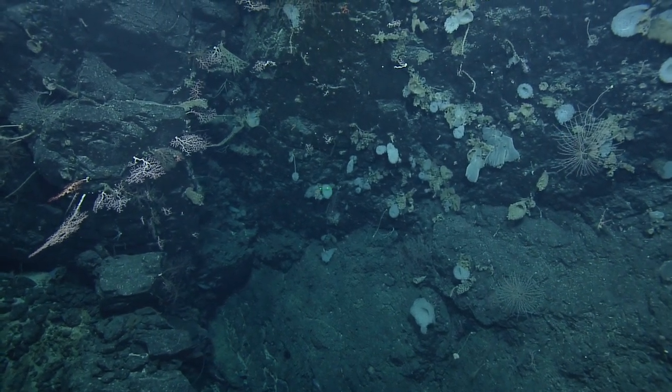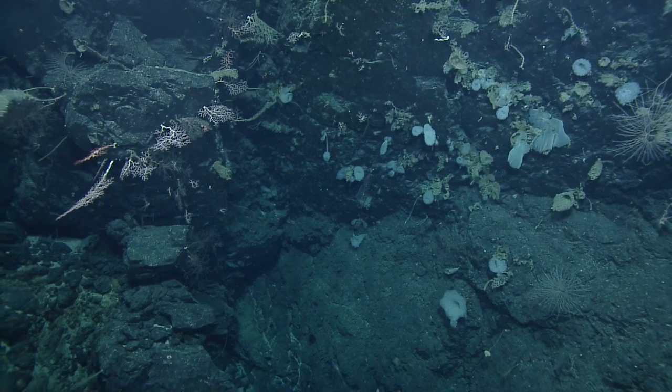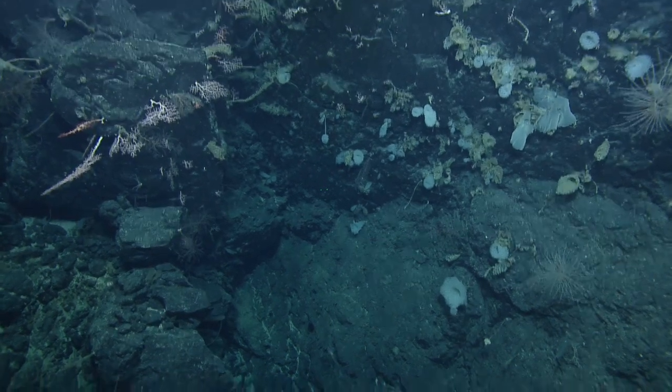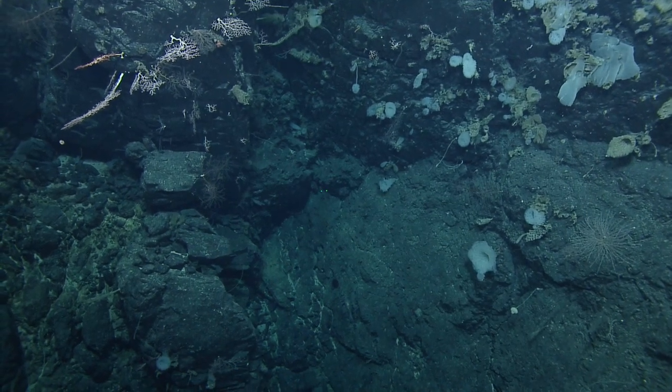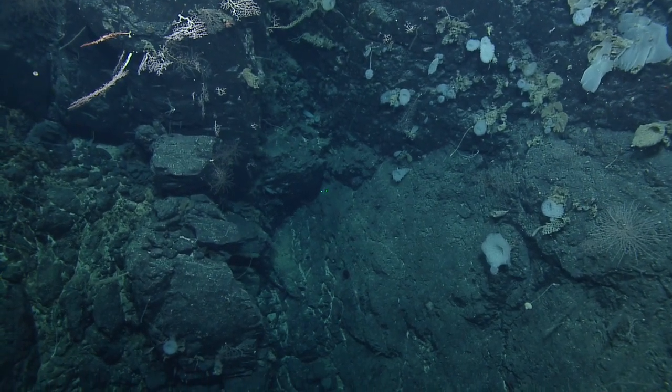The seamount is just rich. We just switched from corals to sponges between those walls. There's a turf war going on.